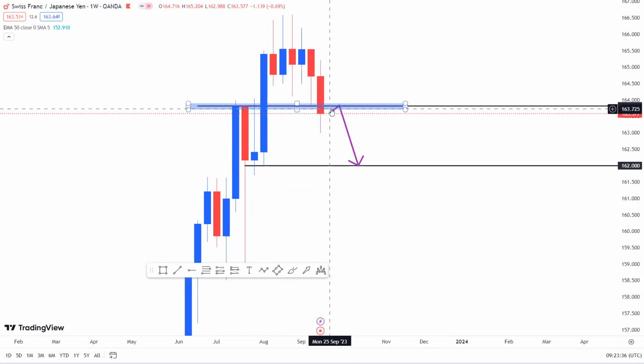And now at the retest of this level, weekly key level, previously a resistance, previously a support, now broken. A broken support will most likely become a new resistance. So a nice weekly retest of this level at the open of market this week.